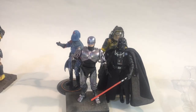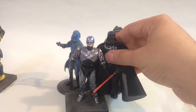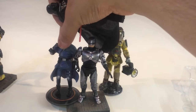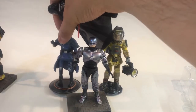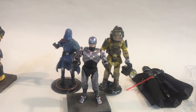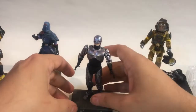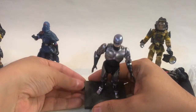So he's actually a little bit undersized. He's shorter than Vader. He's a little bit shorter than Cobra Commander. That's a bit disappointing. I'd have expected him to be at least eye to eye with the Predator, and I have to say that's a little bit of a shame. But let's press on. I mean, obviously these figures are meant to be displayed together.